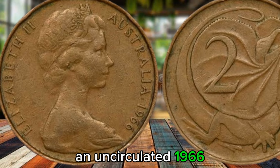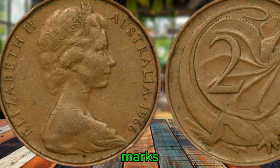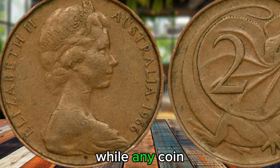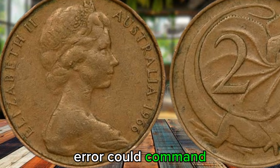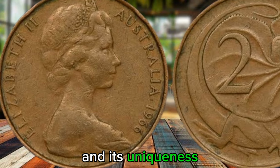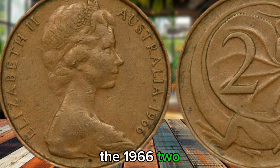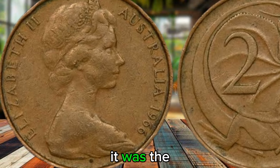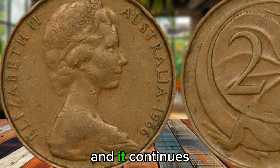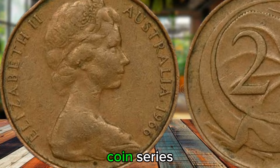An uncirculated 1966 2-cent coin, if it has full detail and is free of marks, can fetch $24,000 to $31,000 AUD, while any coin with an unusual error could command upwards of $35,000 or more, depending on the market and its uniqueness. More than just copper and design, the 1966 2-cent coin is a milestone. It was the very first, a moment where the past met the future, and it continues to stand tall as the foundation of one of Australia's most beloved coin series.